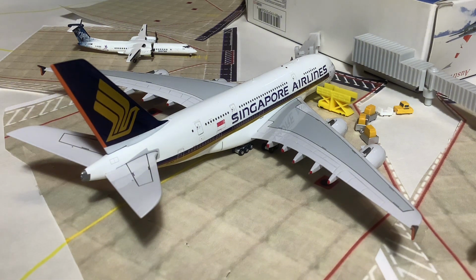This is my only Singapore Airlines model except for the 747-400, I guess, but that doesn't fly anymore, so we're using the A380 here. This one arrived in from Singapore Changi, and it's currently loading up for the return flight back out there. But it'll take a while for them to load up this massive aircraft.